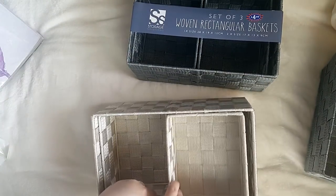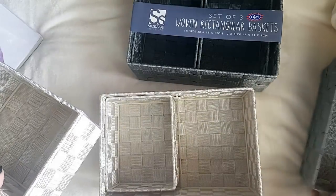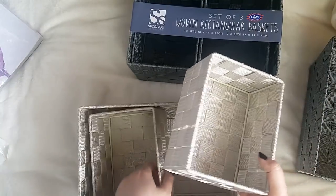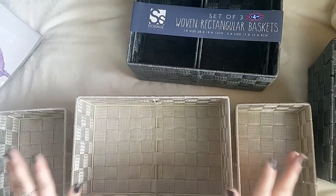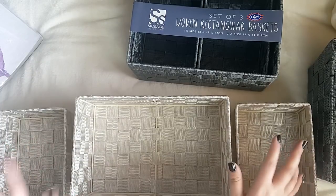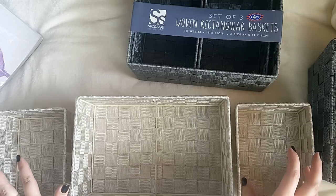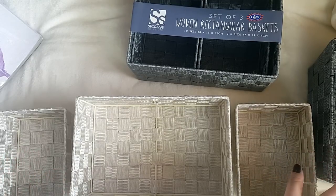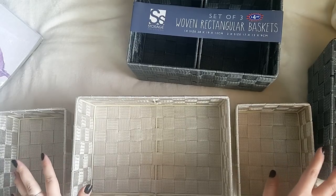So if I just show you, you've got these smaller baskets, and I thought sometimes you don't need a huge basket for a couple of items. So then I picked these up, and I'm quite an indecisive person anyway, particularly when I'm feeling a bit under pressure, a bit stressed, and this room is just stressing me out. I just feel like it's so messy, and it isn't messy, I just have so much stuff and it's stressing me out. So I seem to have all these different options of baskets.